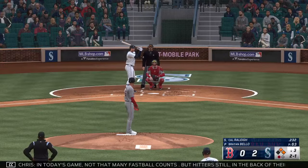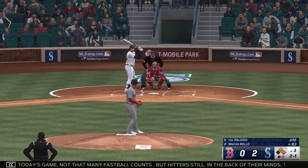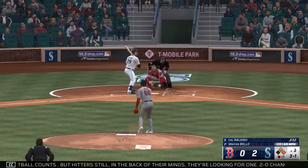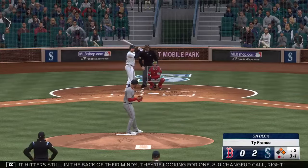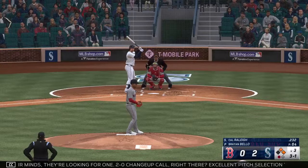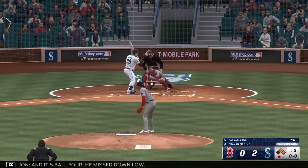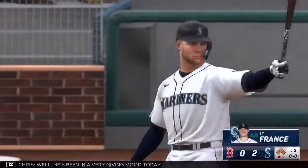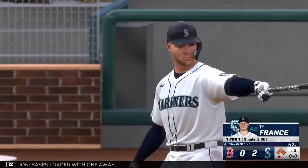In today's game, not that many fastball counts, but hitters still in the back of their minds, they're looking for one. 2-0 changeup call right there. Ball three. Excellent pitch selection to go with. Three balls, one strike. And he deals. And it's ball four. Missed down low. Dolly's been in a very giving mood today. Bases loaded with one away.